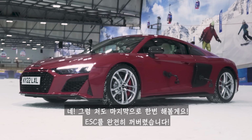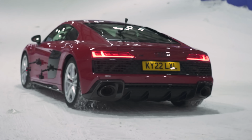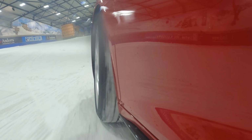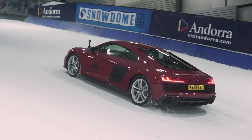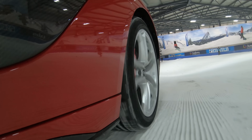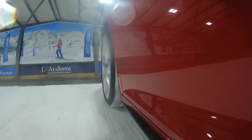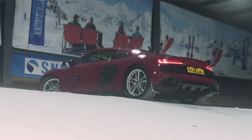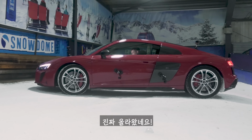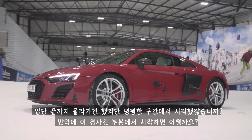Okay, one last go for me then. Stability control all the way off. Come on, winter tyres. Maintain momentum, get my nose over, and I should do it. I actually did it. So I made it to the top, but I did have a little bit of a run up, so I got momentum.